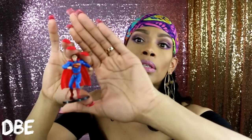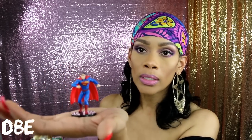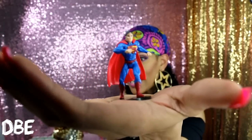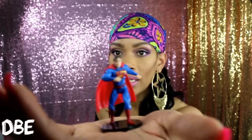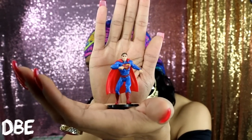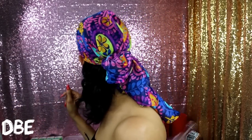All right, so anyway, they have different poses. I think Superman had 2 poses. Batman had 2 poses. And they have the Flash, honey. So these are really, really cute. They're not necessarily for 2-year-olds, but I watch my baby when he plays with them, and he has different ones, different sizes. We just added this one to his little collection. It is so cute. Hey, Superman. Hello, Superman. Fly over there and get out of my way. Okay. Thank you. All right.